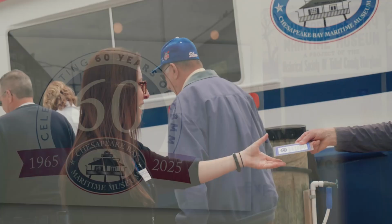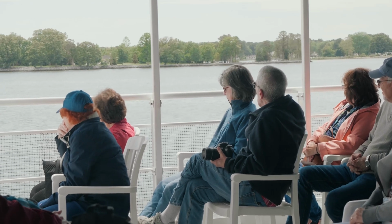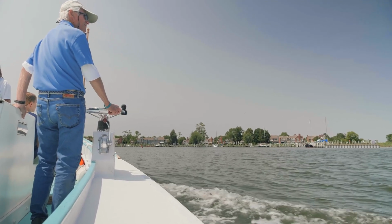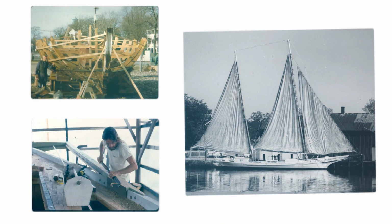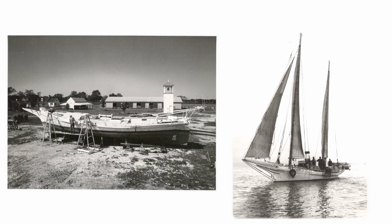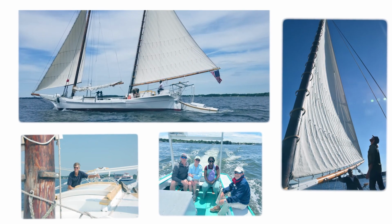For 60 years, Chesapeake Bay Maritime Museum has been offering opportunities to get out on the waters of America's largest estuary, enabling our guests to explore the history, environment, and culture of this special place. From our earliest years, we collected and exhibited historic watercraft, beginning with the sailing log bug-eye Edna E. Lockwood in 1967, and we have actively operated them at every opportunity.